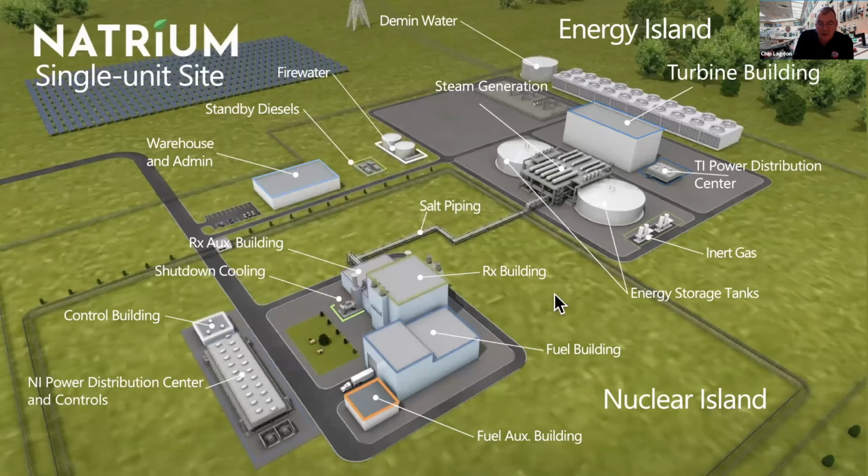So it's a single unit site. What you're going to see here is a reactor building, with your spent fuel in the fuel building next door. Your fuel auxiliary building is where you bring fuel in and out. The reactor auxiliary building is over here. And then your shutdown cooling is air system and ventilation, right here. The salt piping goes out the back to the steam generation facility. And then you have energy storage tanks. This is hot sodium, a secondary loop of sodium. It's not the primary loop, so in theory, it's not contaminated.